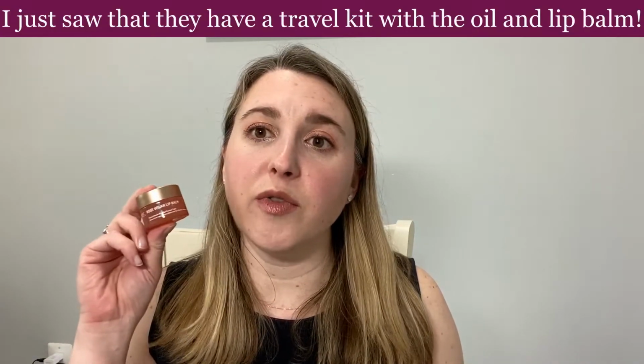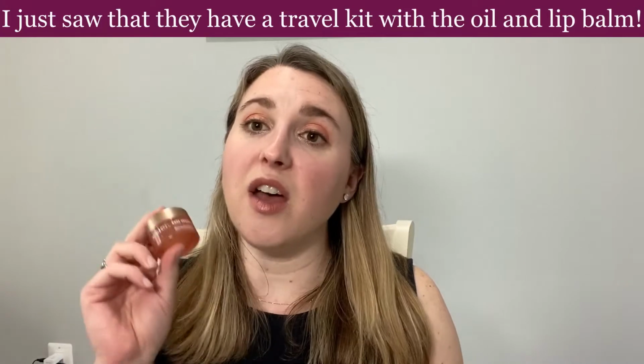Their vitamin C rose oil is also very nice. I use that regularly too. Those are probably my top two products from Biossance. And then also this rose vegan lip balm, which is a very lightweight lip balm. I actually have it on now over the Pat McGrath lip pencil, but for summer use, this is just something I really love to use during the summers.